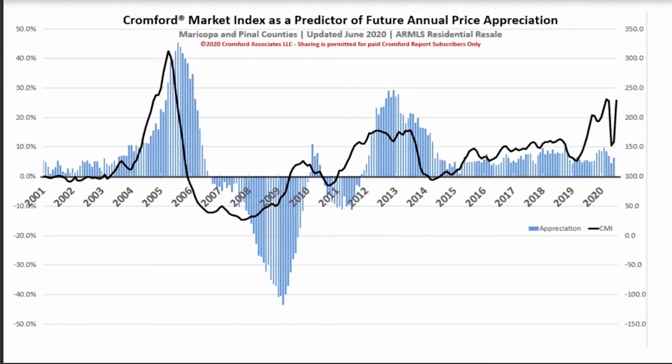When the Cromford Index goes down, we begin to see the rate of appreciation drop. It doesn't mean prices are going to drop, as they did here in 2007, 2008, 9, 10, which was a unique situation. But sometimes the drop will just slow down the rate of appreciation. You can see in the last year we've had this huge growth. Then we had coronavirus hit. So we should be seeing an increase in appreciation over the next 3 to 6 months.